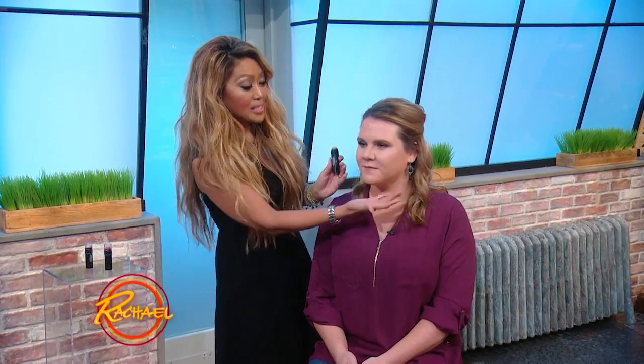While we're at it, because we might as well, do a little slimming of the face as well. So what you want to do is make a fishy face. There you go. And what you're going to do is draw little lines right here, on either side of the face.